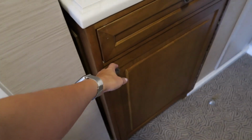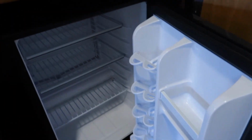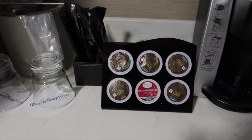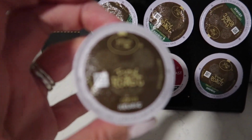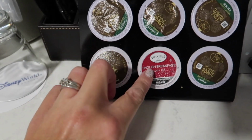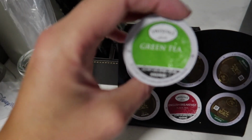Just a little bit further along here is the fridge. No freezer section in this fridge, but it is a fridge. And it does have space for cans of pop in the door. There's also a drawer just here as well. And then above that was the coffee machine, which was supplied with these small pods. So there was some French roast coffee, some English breakfast tea, some decaf coffee, I think some green tea as well. Yes, there's the green tea.